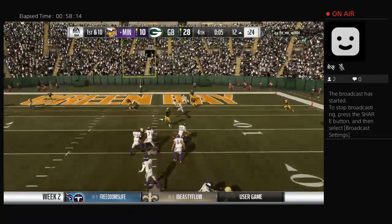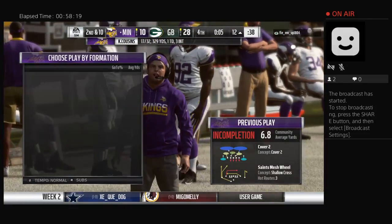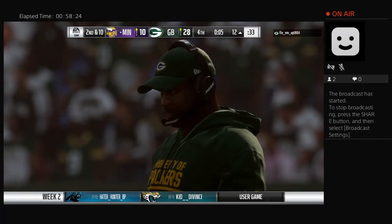Cousins now to throw on first down. And he couldn't hang on. Would have been their 4th pick of the game. Instead, 2nd down. And that's one he's got to be happy to have back.